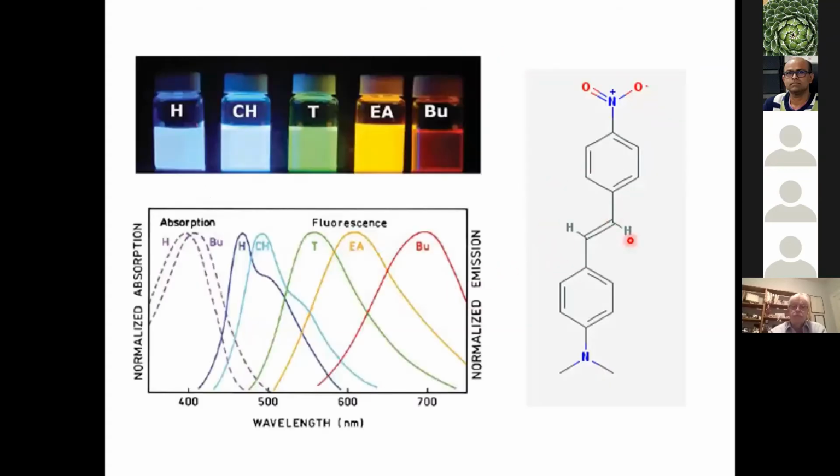So this is a typical fluorophore, which you can see to the right of the screen. What you're seeing in this panel, if you follow my pointer, is the fluorescence spectrum of this molecule in different solvents. For example, H is hexane, CH is cyclohexane, T is toluene, E is ethyl acetate, B is butanol. You're increasing the polarity of the solvents from left to right, and the color is also changing from hexane to butanol. This is typically how fluorescence manifests itself. This was an example where the solvent, or the environment, dictates how the fluorescence would be.